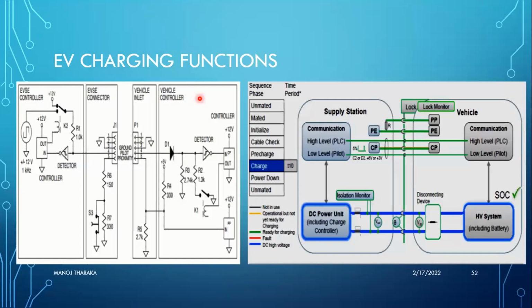EV charging is just a plug and play solution, but there are several internal functions happening during this charging procedure. It is not just a plug and play charging session internally, even though we see the same externally. Once we plug the charging socket into the electric vehicle, there is an initializing process that detects whether the plug-in was properly connected. There are proximity sensors on the electric vehicle side as well as the charging station side, which monitor continuously. If there are loose connections, the charging process will not be started.